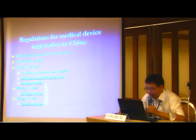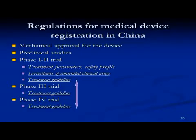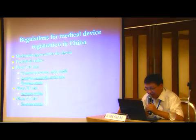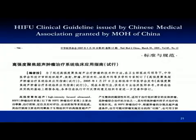In China, HIFU has undergone strict verification from development to clinical application, including the safety and the validity. A special treatment guide was worked out, but the treatment guide itself can be changed as time goes by and as experience accumulates. This is a clinical guideline promulgated in China.